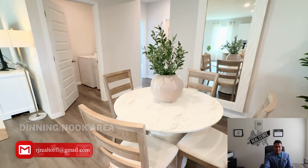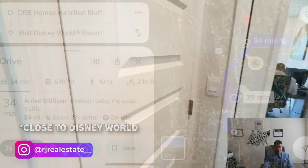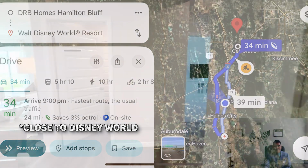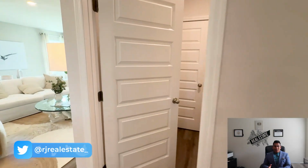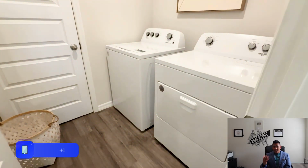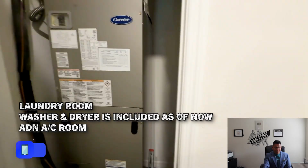The next one that I would like to talk about here is Disney World. Yes, Disney World is just around the corner from this particular community, and the distance is about 24 miles or 34 minutes, which is about half an hour, more or less, from this community itself. Very close, very good location.